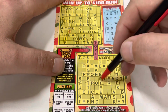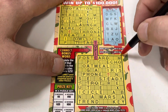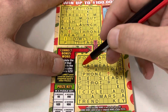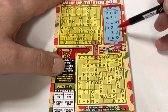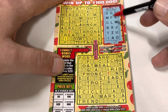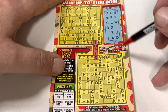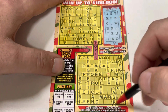No E. M-O-S-S, so we do have moss, no R, no N, no E. S-U, dang it, no N, I-C-I-C-L, no E, no N, no R. A-S-K, we have ask, no E, no Y.